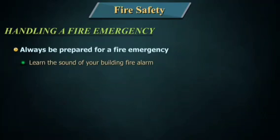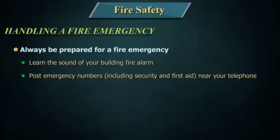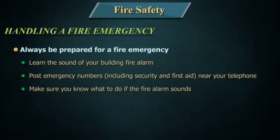Learn the sound of your building fire alarm. Post emergency numbers, including security and first aid, near your telephone. Make sure you know what to do if the fire alarm sounds.